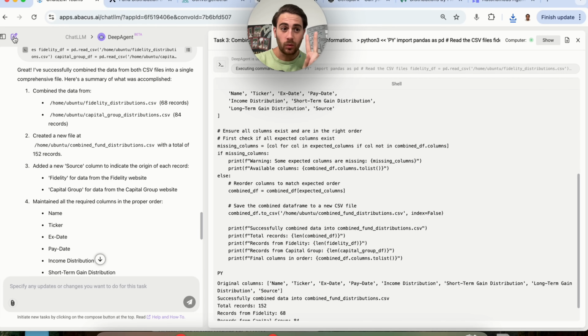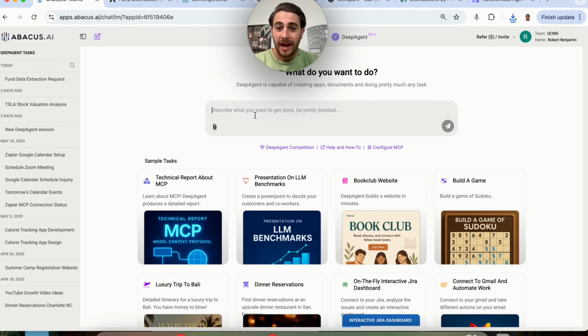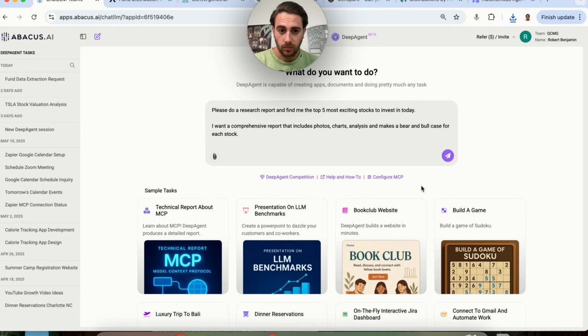The second test, what we are going to do is we're going to have all of these build out a research report. So the prompt that we're going to use is please do a research report on the top 5 most exciting stocks to invest in today. I want a comprehensive report that includes photos, charts, analysis, and makes a bear and bull case for each stock.